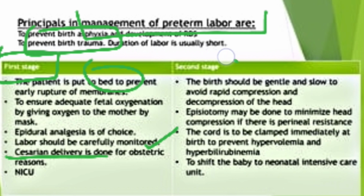In the second stage, the delivery has progressed, and we will make sure the delivery is very slow and gentle to avoid injury to the baby. Episiotomy is not really necessary because the baby is not large in size, but it is provided here to avoid compressions or any injury to the head. Since the baby is not fully developed, even a small minor mistake or small compressions can lead to head injuries. To avoid those things, we will perform episiotomy.